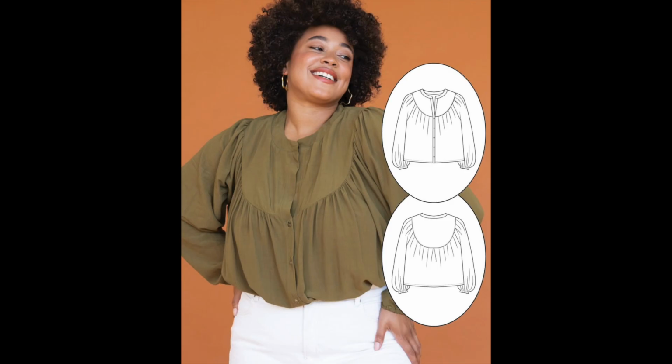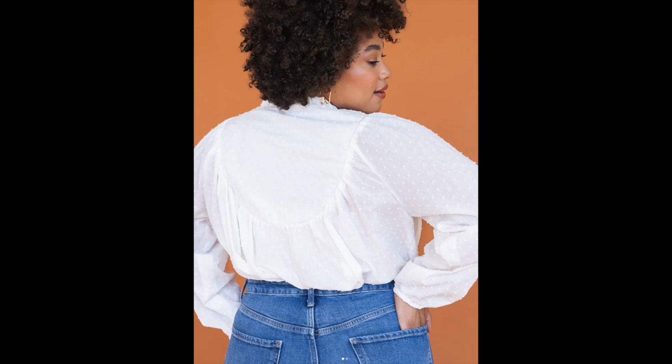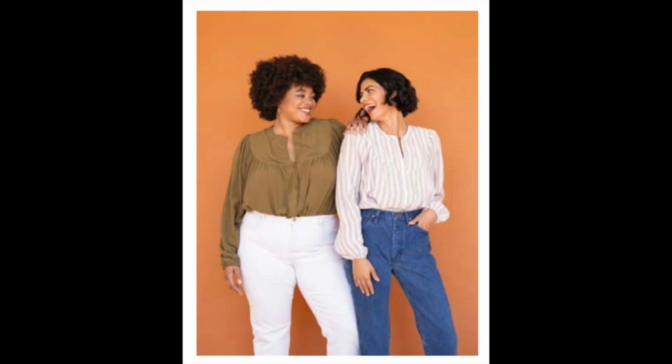Ames is a romantic, oversized button-up blouse with raglan sleeves and front and back gathers on a curved yoke. It features a band collar, elastic at the sleeve hem, and 10mm buttons down the front. The Ames blouse looks so polished tucked into jeans, shorts, skirts, or your favourite pair of slacks. While you can wear this shirt untucked, you can really highlight the silhouette by tucking it in, to show off these gathers.